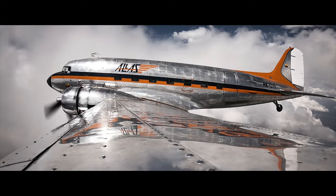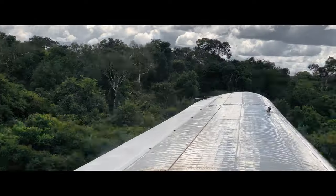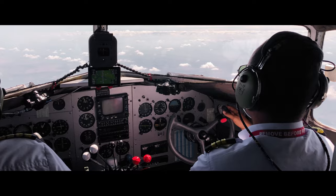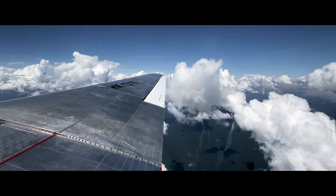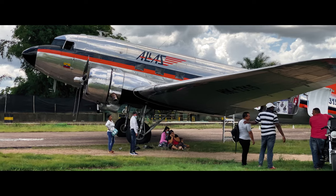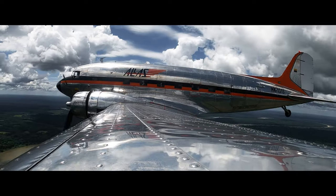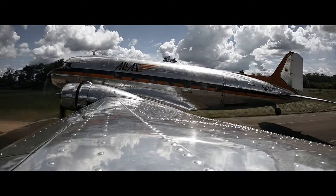Welcome, ladies and gentlemen, to a special adventure over Colombia. I had a big dream, flying with a Douglas DC-3, the workhorse of the Amazon. This plane was the beginning of air travel and is still the lifeline for many people in the Colombian jungle.